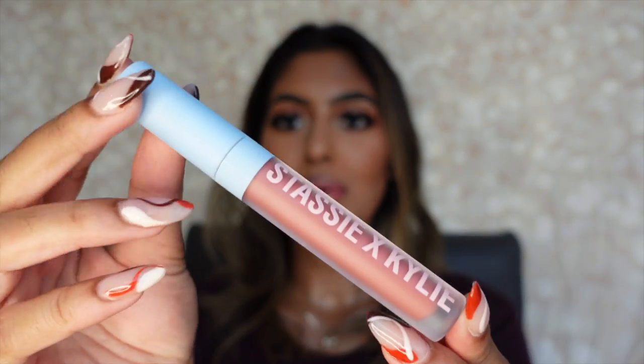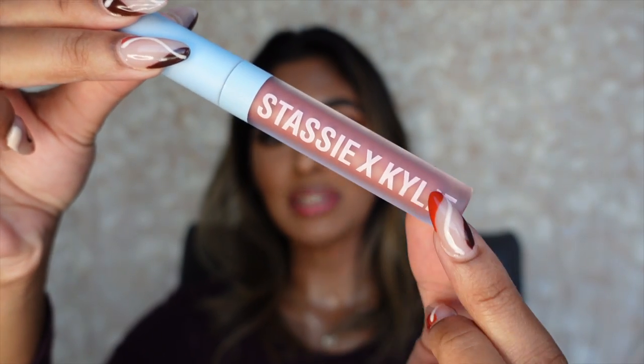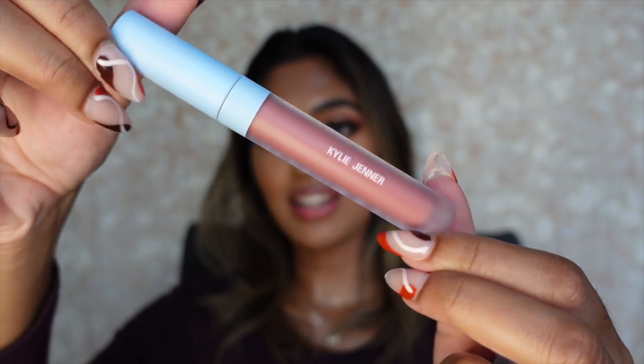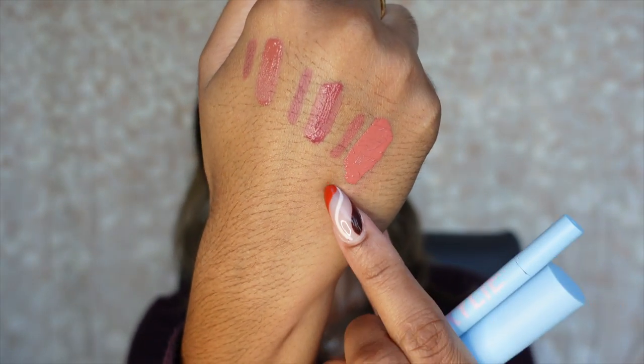Similar to her liquid lipstick, you have a light blue cap, and it says Stassi times Kylie for their collab, and I absolutely love the packaging. It just looks so cute and pretty. So I'm just gonna go ahead and swatch these for you guys so you can see what the color does look like. So this is what Stassi Baby looks like.